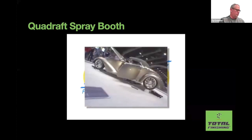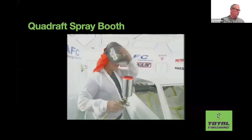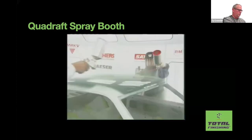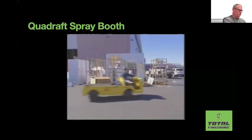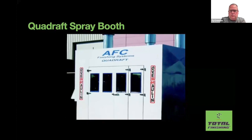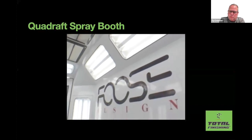Paint job may be one of the last things you do to your car, but it's the first thing that you see. Hi, I'm Chip Foose. And I'm Charlie Hutton. We're standing inside our AFC Finishing Systems Quadraft spray booth here at Foose Design. The Overhaul on TV show started working with AFC in 2004 at the SEMA show. We have a very demanding build schedule on our show, and AFC managed a miracle. They set up a Quadraft spray booth outside in the parking lot at the Las Vegas Convention Center. The booth performed flawlessly under these very unique circumstances. I had AFC install a Quadraft spray booth here at Foose Design shortly after the SEMA show.